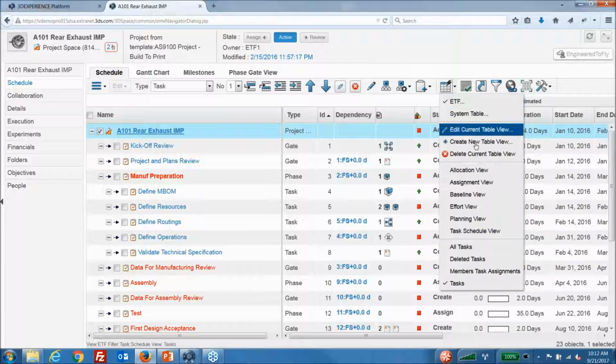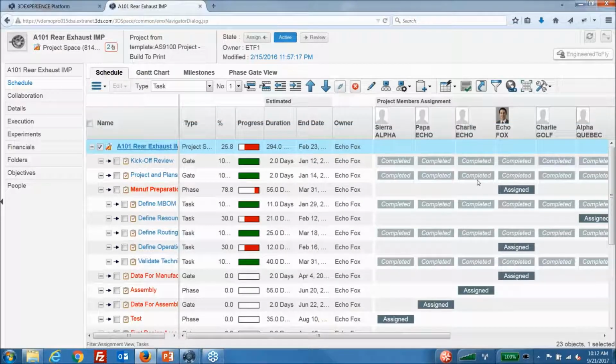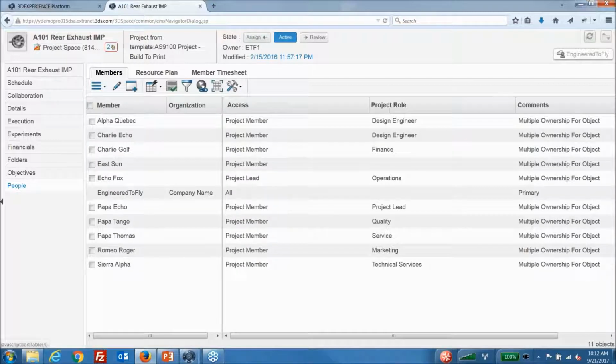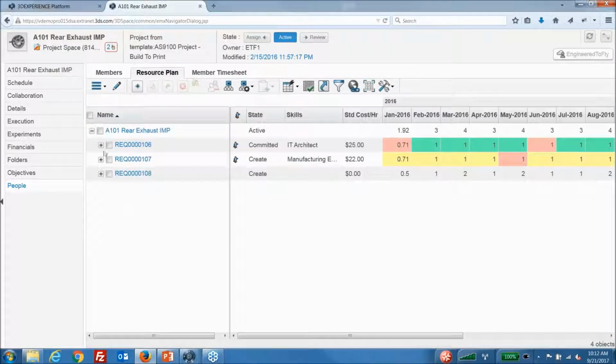Next, I want to make sure that all my project members have been assigned the right task. So I can do that using the assignment screen and assign various tasks to these project members. And that is driven through the project roles that have been assigned to these individual project members. I also can raise resource requests to the resource manager, requesting various resources given the time frame that I'm looking at and the skill that I'm looking at as well.